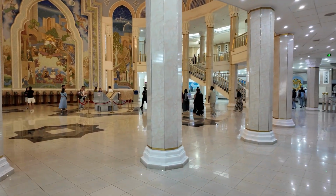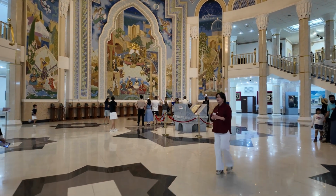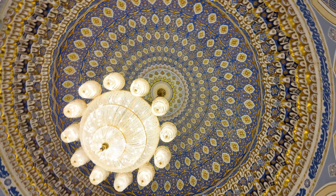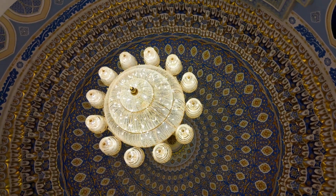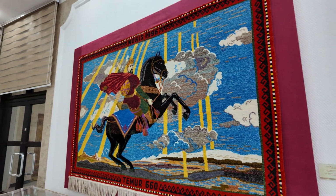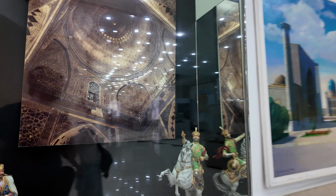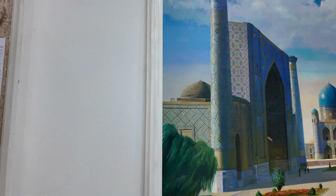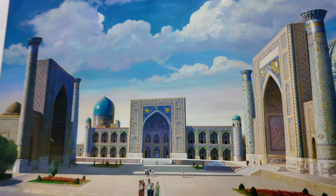So we are now in the Timurid Museum, and that's how it looks like. Wow, beautiful. Okay, and this is Amir Timur. Wow. This is Samarkand, right? You're gonna see it as well. Beautiful. Okay, that was it from the museum.